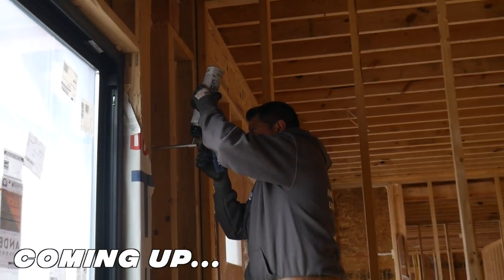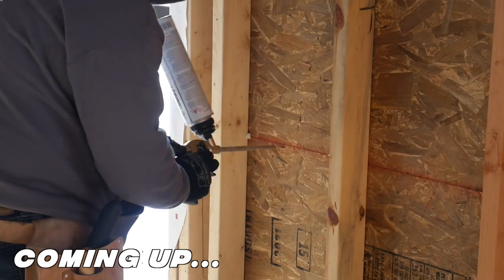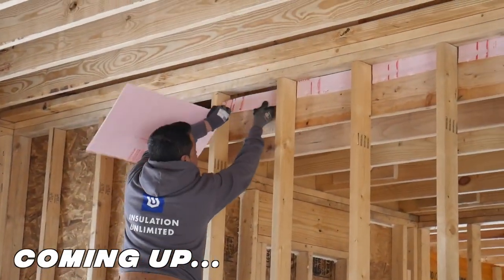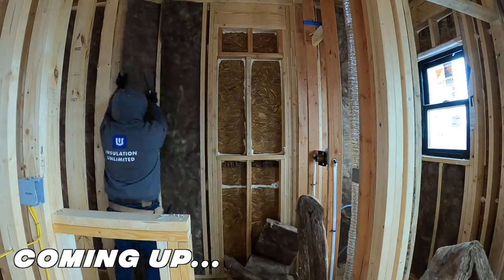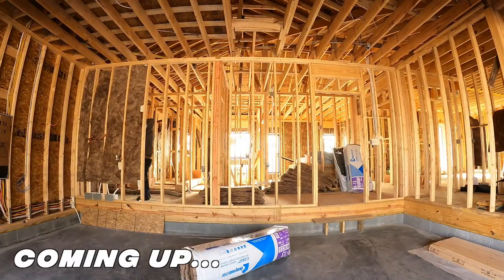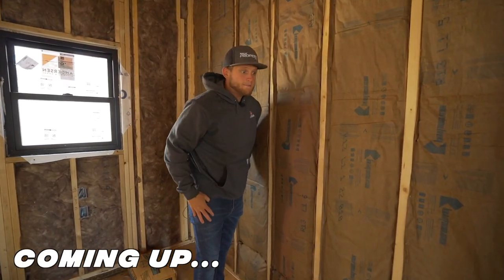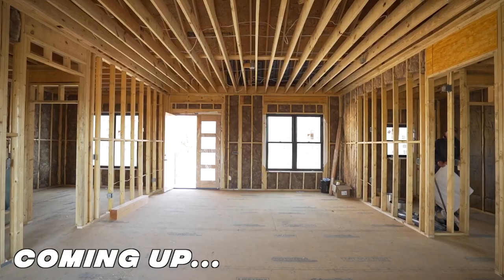Today we are starting installation. This is what you call a vapor barrier, so it's like a piece of paper.